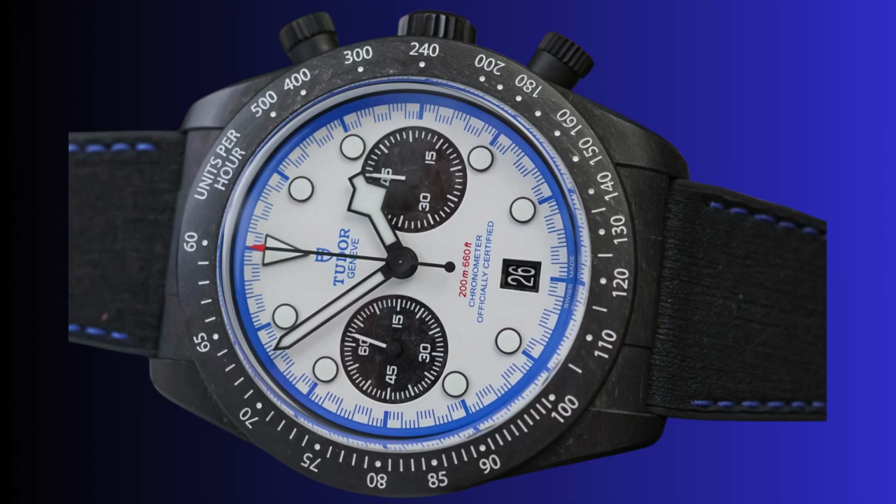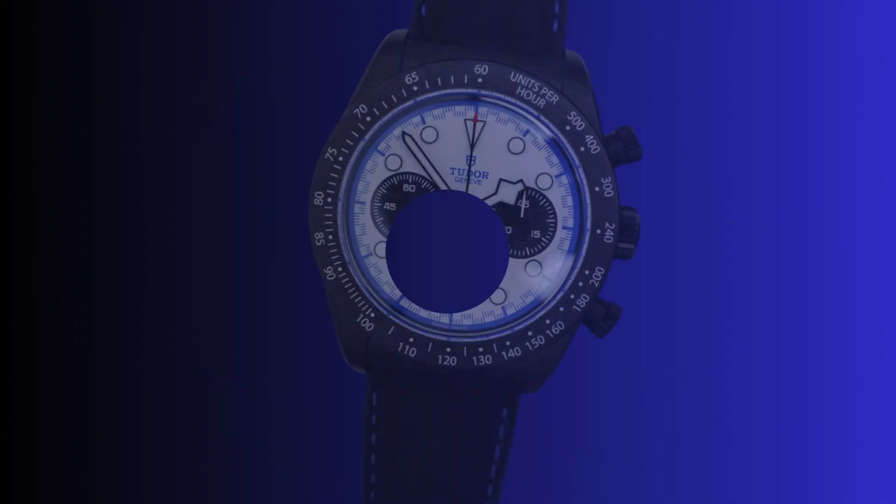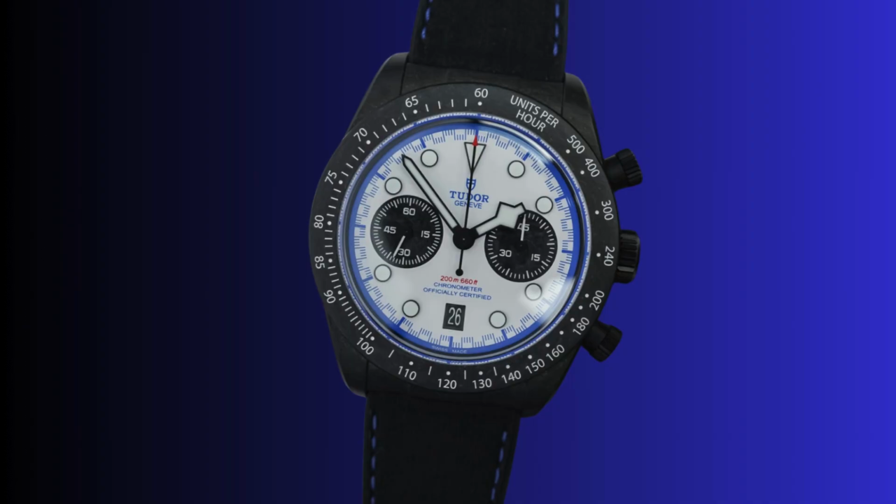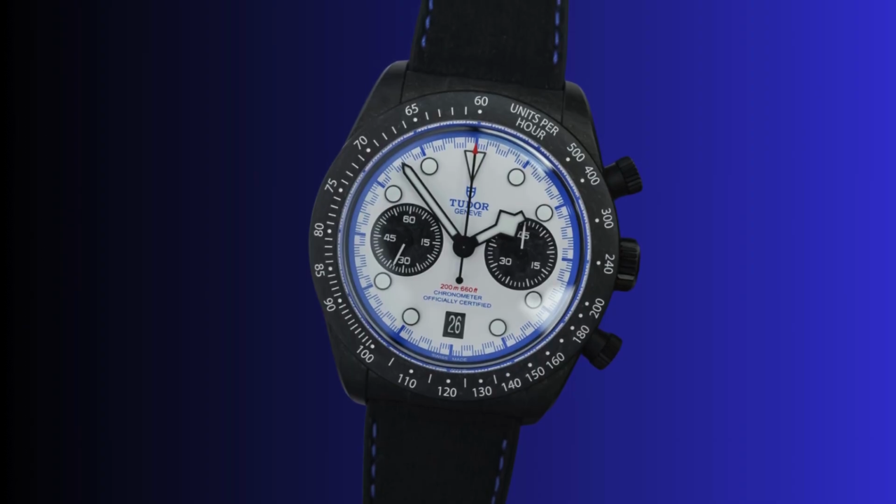Exactly. Our source today, a reviewer, had that exact thing happen. They loved a Hamilton Khaki Field Mechanical initially, bought it. And then sold it pretty quickly, right? Two months later, yeah. Just didn't connect. But then came this Tudor Black Bay Chrono Carbon 25. Okay. So quite a different beast. Totally. So our mission today is figuring out how this watch went from being just another Tudor in their eyes to something they actually loved.